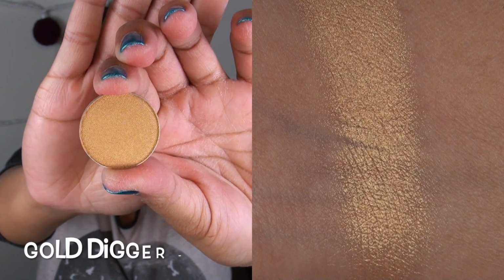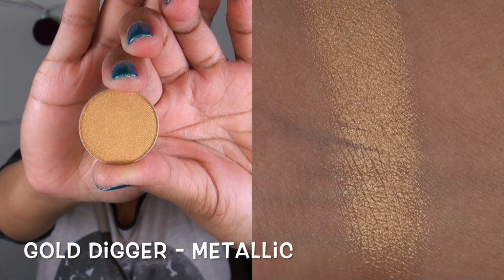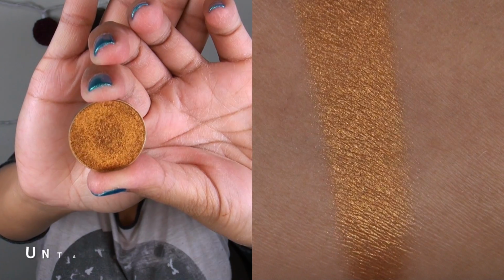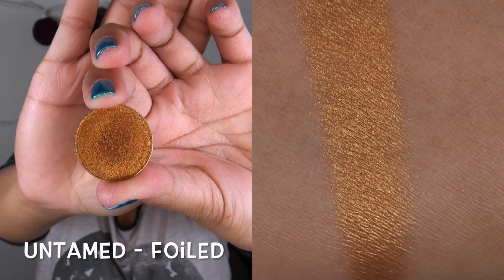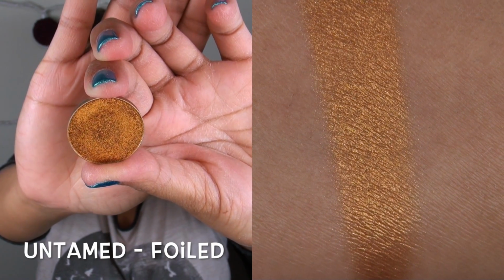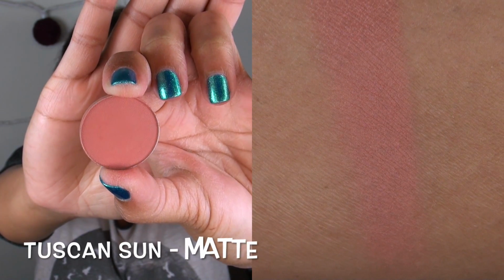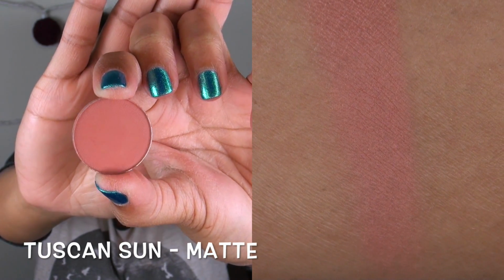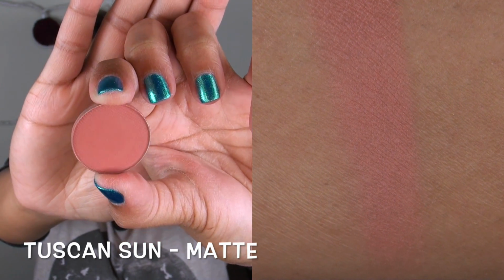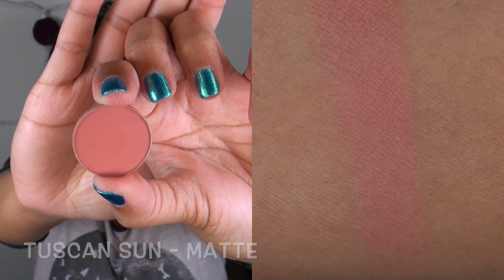Now that we finished up the top row, we are going to go ahead and move into the second row. Gold Digger is a nice metallic true yellow gold, but this is a very wearable yellow gold, I feel like, for all skin tones. Untamed is one of her foiled shadows, and this is a beautiful, very warm, coppery orange color. Such a unique eyeshadow color. Tuscan Sun is a new addition to my collection. This is a matte peachy, pinky, neutral color. It's a very unique shade and I love using this as a transition.